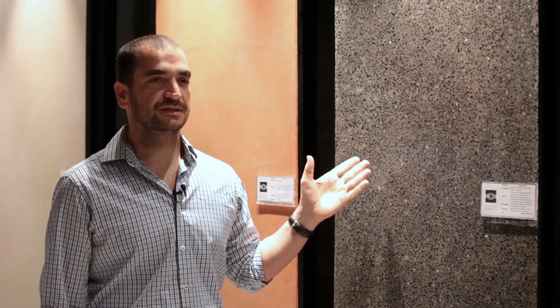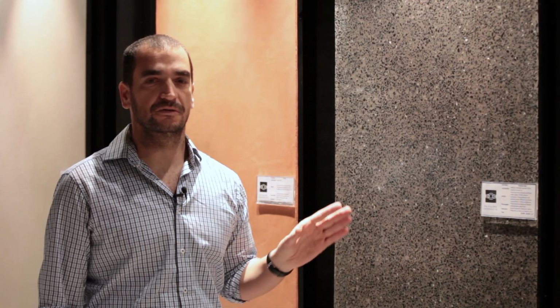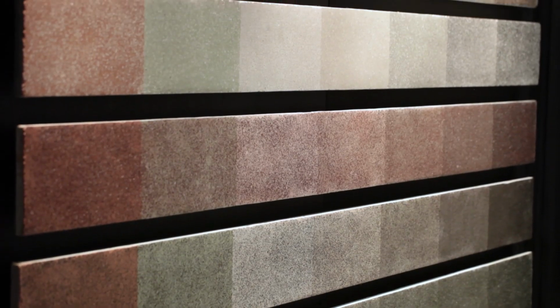This material can be used in floors and staircases, but still we cannot use it on creating walls because there is a technical difficulty on how to grind it and polish it on a wall. For the Microterrazzo material, here we have samples of different stones and different colors of the filler of the material.